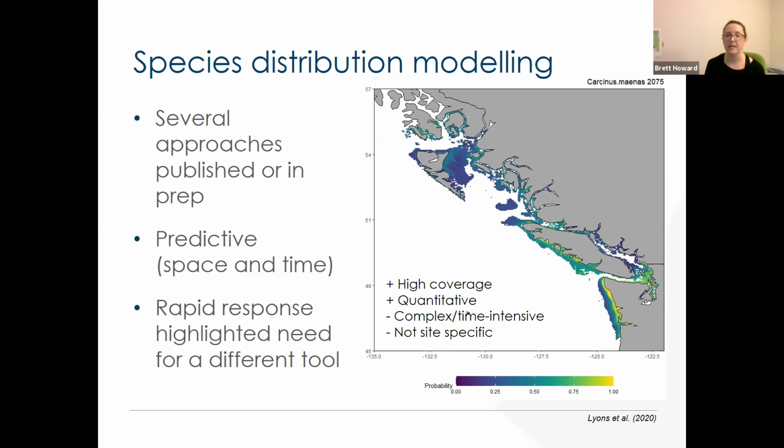However, they are complex. They take a lot of expertise and a lot of time to design and build. They also aren't site specific. So if I gave you this map and said, okay, go trap some green crab, you go where? I need way more specificity, and I need it right away. So these are two things that we found. I mean, we knew these were drawbacks of these more complex species distribution models, and it was really highlighted when we went into this rapid response in Haida Gwaii.